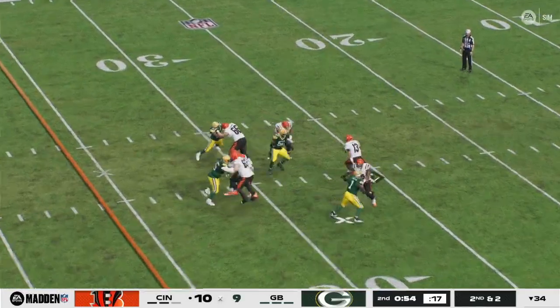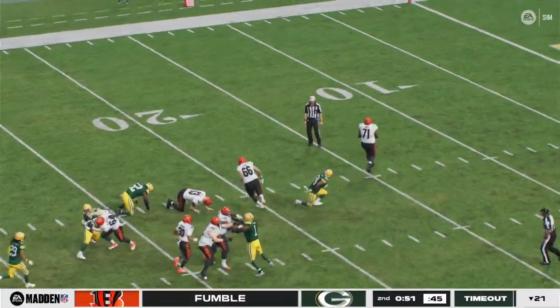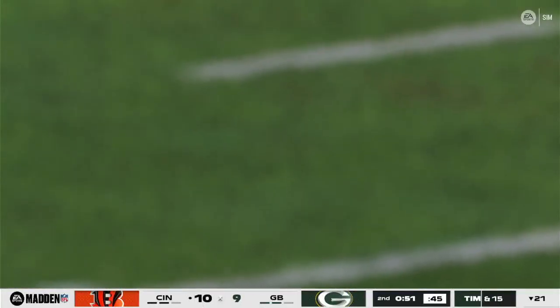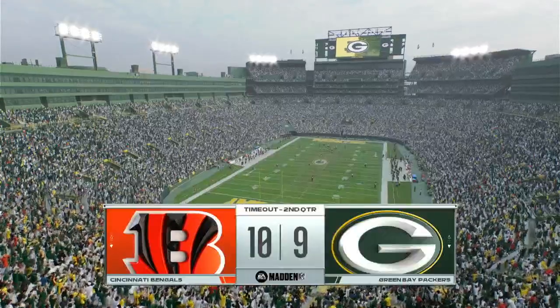From the 34. Cutting deep behind the line. Oh, the ball is out! But I think someone on the Bengals got back on top of that one. And yes, they did. Bengals football.